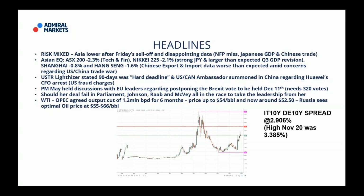Of course, we also have the Italian budget debacle on the radar. The Italian-German 10-year spread came in a little bit at 2.906, but we printed a new high on November 20. We took out the former high at 3.38 and went to 3.385, and I still have that 4% target on the radar if they mess that one up, which they could.